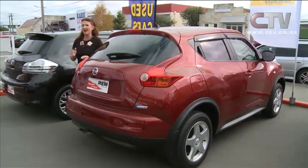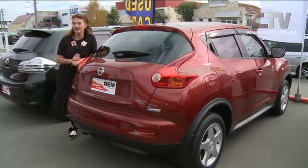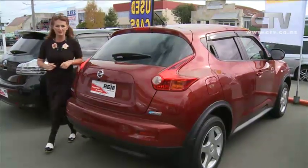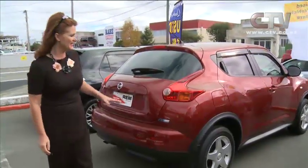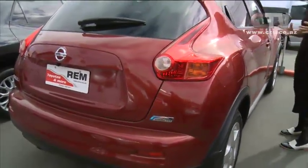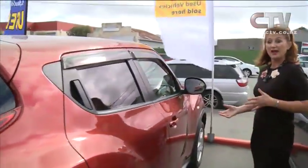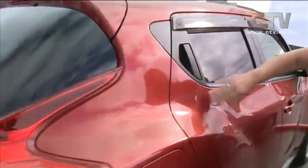Nissan Juke, I like it. I found this little beauty. It's a 2011 and it's only got 18,000 kilometres on the clock. I've seen a couple of these around town and they've always caught my eye. Love the shade of this and I love the shape of them. They really are something a little bit different. A cross between a car and a four-wheel drive. Really nice vehicle for him or for her actually. Look at where they've got the handles on the back here as well.